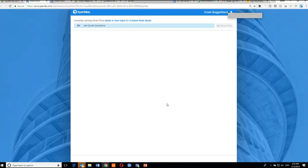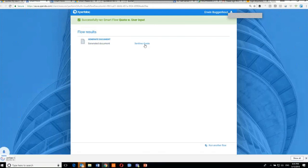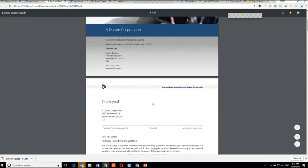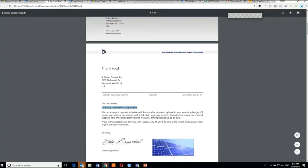Basically what happens now is that it generates the document and gets rid of the things that we opted out of. It will also have changed that first paragraph to something else. So let's have a look. Still Corporation, still going out to Ms. Velez, but here it says, "I'm happy to send you this quotation" as the first paragraph of this document.